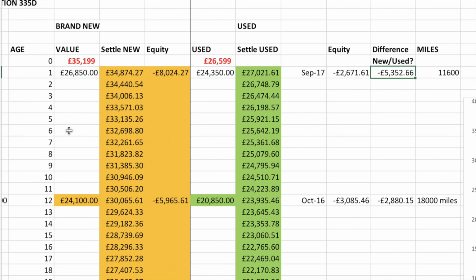If we go down to a 1-year-old car, it's not actually losing a lot in the first year, which is interesting compared to the M140. But the cap value is 24,100 after 12 months, and this is assuming about 7,000 miles. So 7,000 miles a year I've travelled on both of these examples. So a 7,000 mile car, 12 months old, 24,100, settlement would be 30,065 approximately, using my spreadsheet. So after 1 year on that car, we're still almost £6,000 in negative equity.